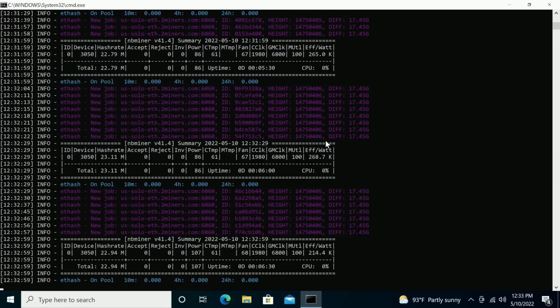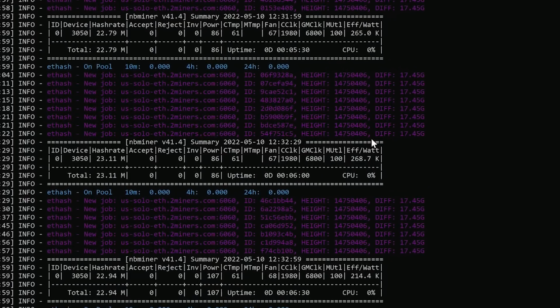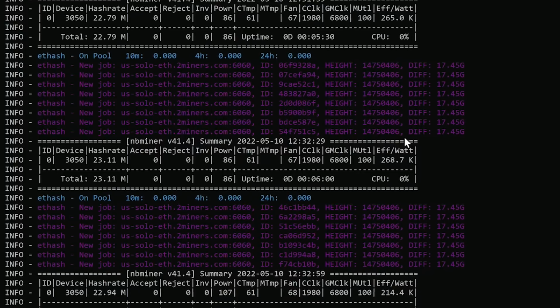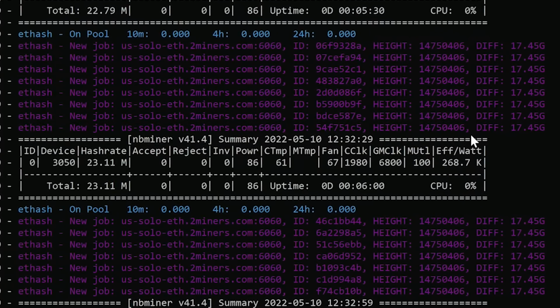So starting things off, we went ahead and just got it up and running. It did unlock and we already saw a huge improvement on the hash rates. The RTX 3050 in this case, with no overclocks, right out of the box, fluctuates between 22 and 23 mega hash a second. The power in the software is reading 86 watts. However, at the wall, it was reading 120 watts. But it doesn't stop there.